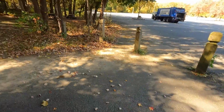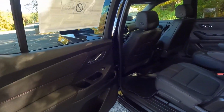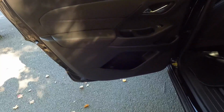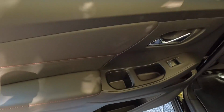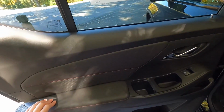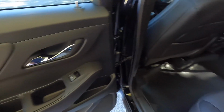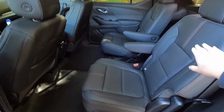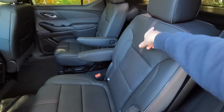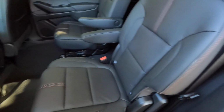So we'll unlock the vehicle and I'm going to show you guys what's going on back here in the second row. Popping open the second row door is where you'll find your cup holder, as well as a couple spots where you can set your phone, small miscellaneous items, and a water bottle. The door panel looks very similar to what you find in the front, with leather wrapping, accent colored stitching, and an aluminum door handle. Then here are your rear second row captain's chairs. You can see you get some spice red accent colored stitching going down the middle of the seat as well as on the sides of the seat.